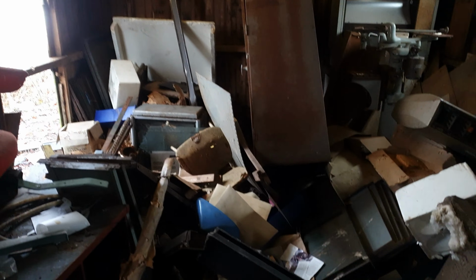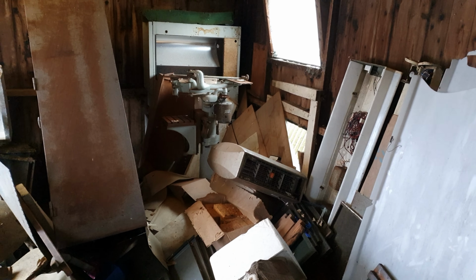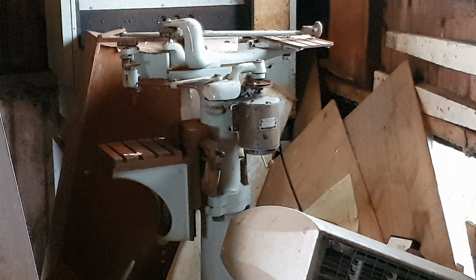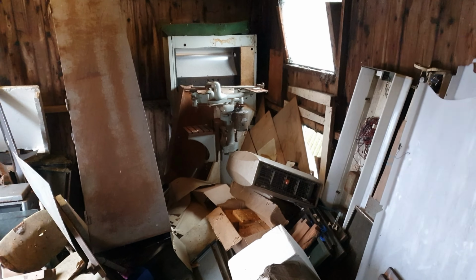Right, guys. There's an old typewriter up there. All details. I'm not sure what all that is over there. It looks like a press of some kind. I'll just zoom you in. Anyway, people. Back in a little while.